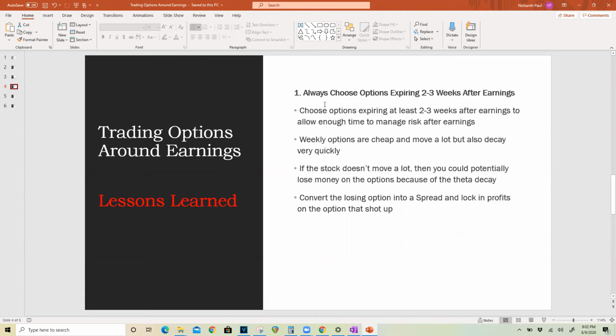Now, the first lesson that I learned was that you should always choose options that are expiring at least 2 to 3 weeks after earnings, okay? The reason I say at least 2 to 3 weeks is because weekly options tend to be cheap and they move a lot, but they also decay very quickly, okay? Since they decay very quickly, if the stock doesn't move a whole lot like you would expect, you could potentially lose money on the options because of the theta decay, and even if the trade does go your way, you can lose money on it, okay?